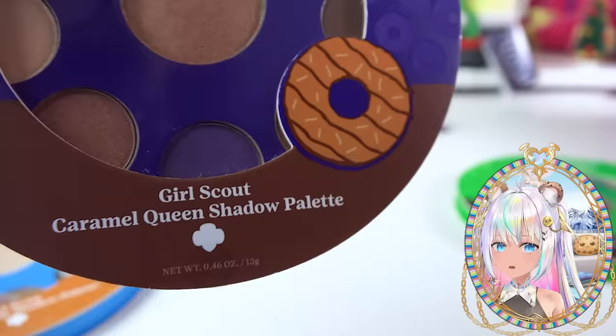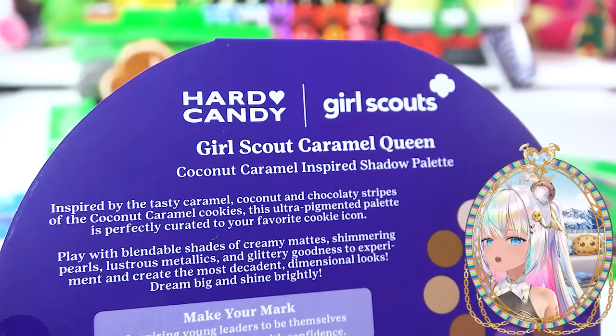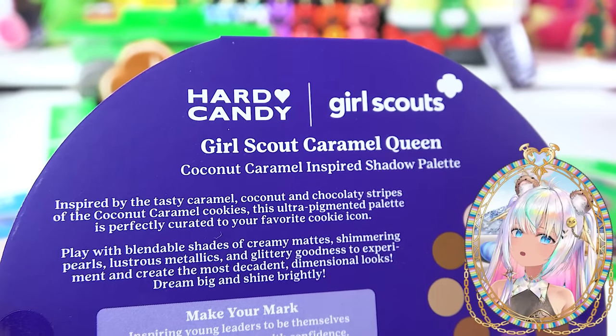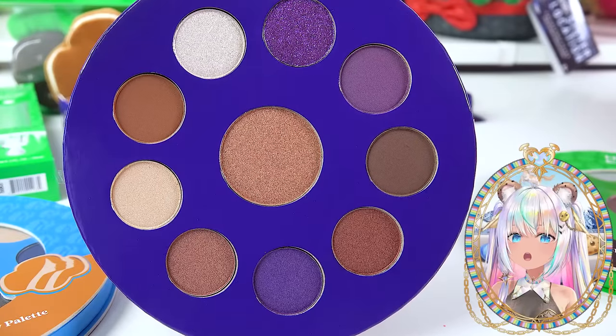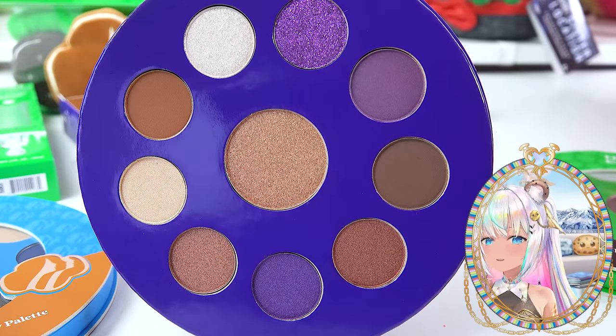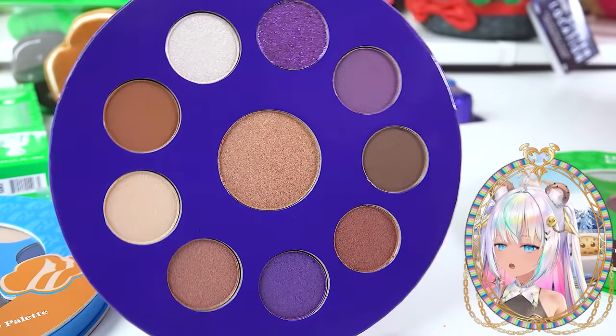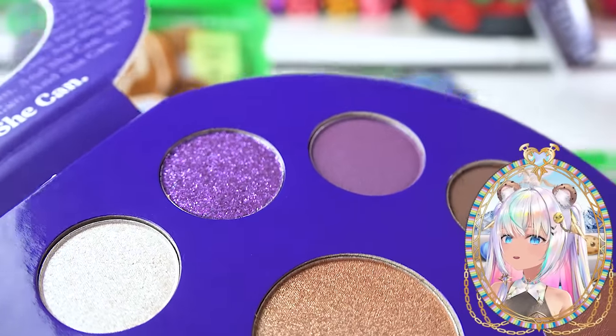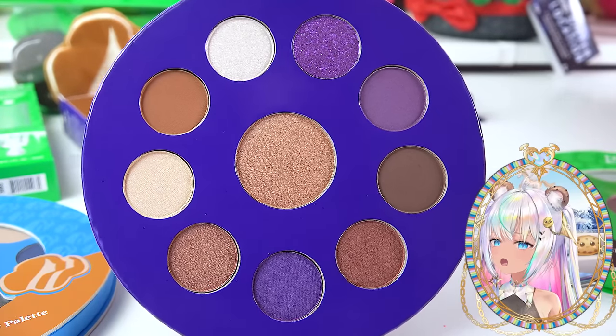Then we've got this one, the Caramel Queen shadow palette. This one was inspired by the tasty caramel, coconut, and chocolatey stripes of the coconut caramel cookies. It does have a coconutty smell on the inside. I do smell it. It's not very strong. I think this one, they did a pretty good job with those colors. There's that pinky purple pressed glitter. It looks pretty much like the coconut caramel cookies.